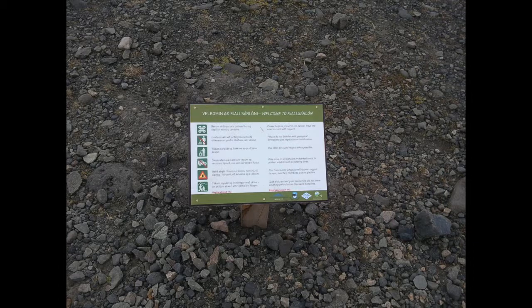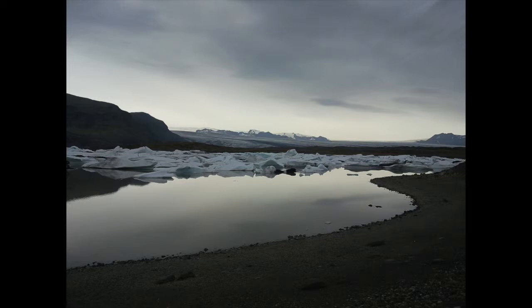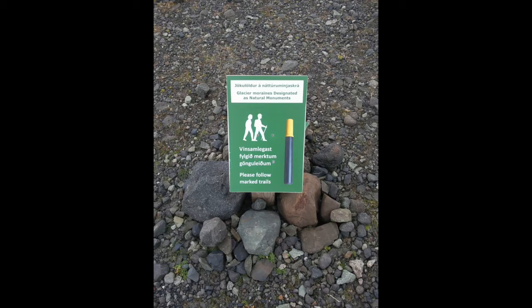the Fjallsarlon, a glacier lagoon of the Vatnajökull where some icebergs are floating around, and this was pretty impressive to see, really icebergs, and to see these icebergs in a small lagoon, and this was really cool. And I was even able to touch an iceberg, well, some small parts of it, and it was, as expected, really cool.